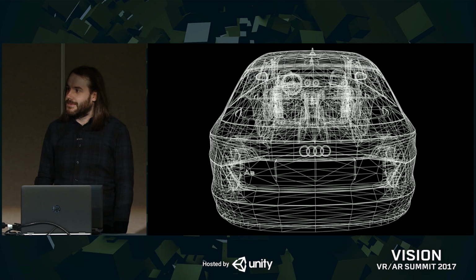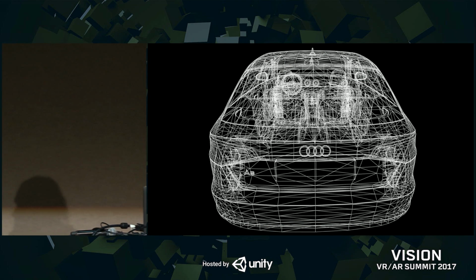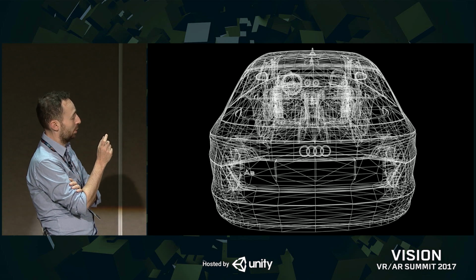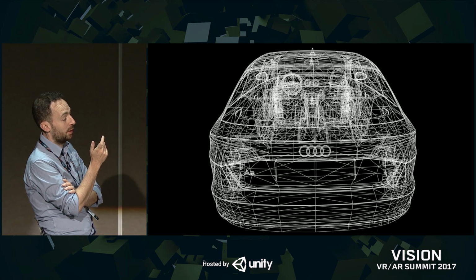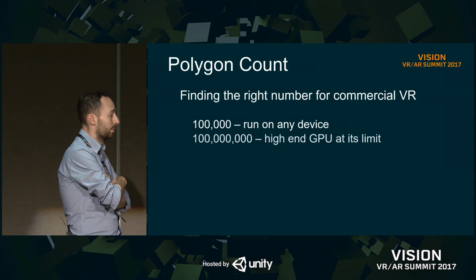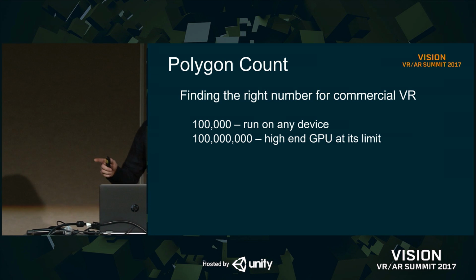Remember, in VR the special thing is you can go very close to any detail. And that's different to a screen visualization. You do it already. Why is the poly count that important? Sorry. It's okay. That's what I was going to say.